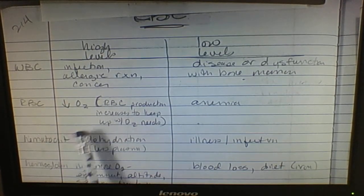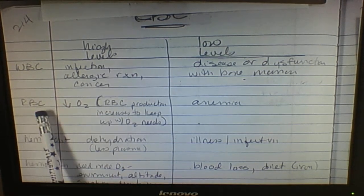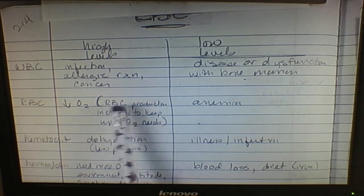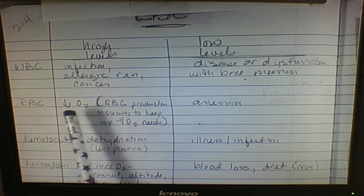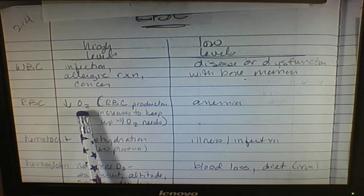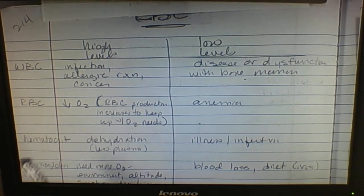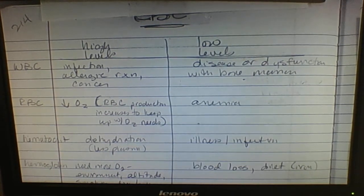Red blood cell levels. If you have high levels of your red blood cells, that might be because you are in an environment where you have a decreased amount of oxygen. So we make more red blood cells. Red blood cell production increases to keep up with the oxygen needs. So if you're high up in Denver where you're not going to have as much oxygen density, then you're going to end up wanting to make more red blood cells in order to be really efficient with the amount of oxygen that you get with every breath. Low red blood cell levels might indicate anemia.